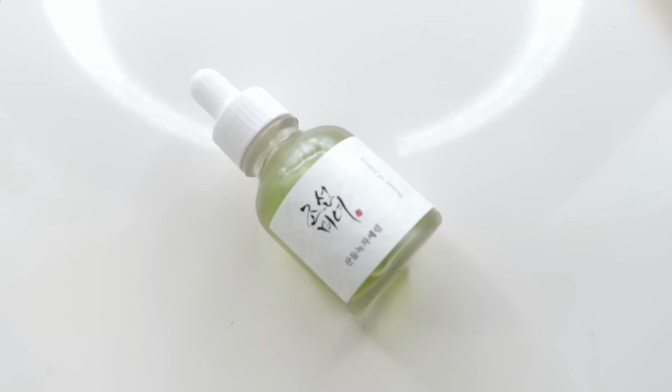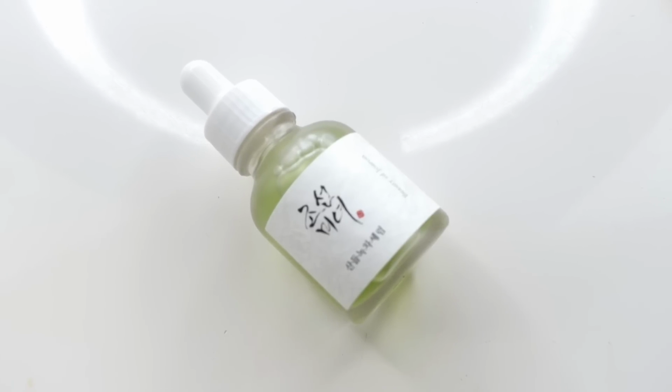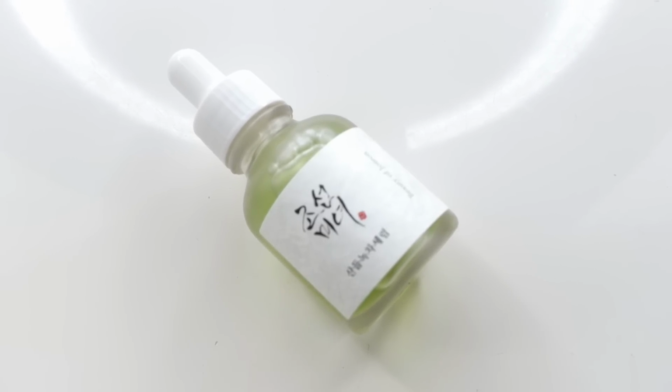I mean, it is more moisturising, but it's still not a thick, unguent cream or balm. That's what I love about J&K Beauty, obviously. Then I've got a final product here, and this is the Beauty of Joseon calming serum.